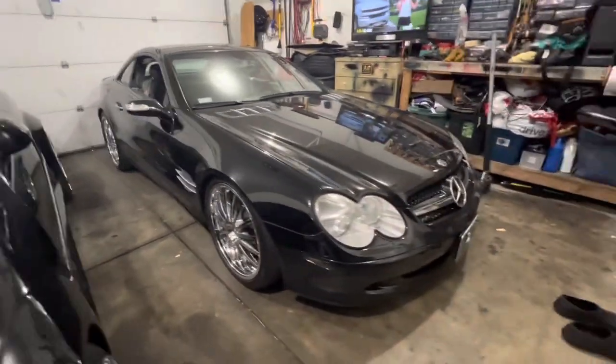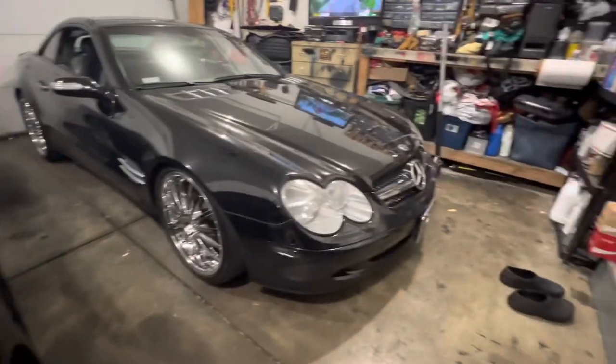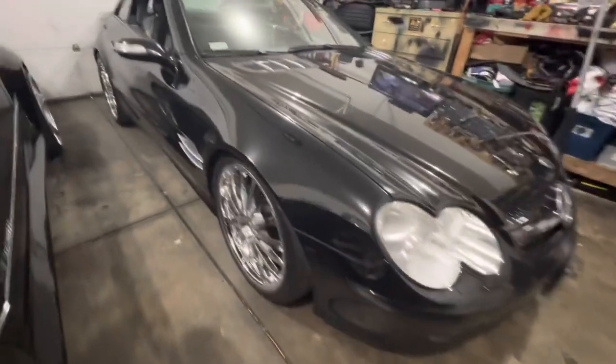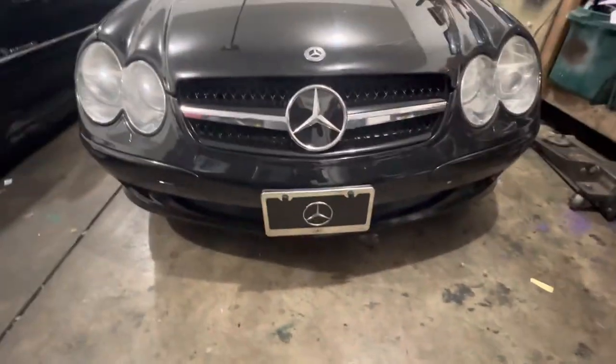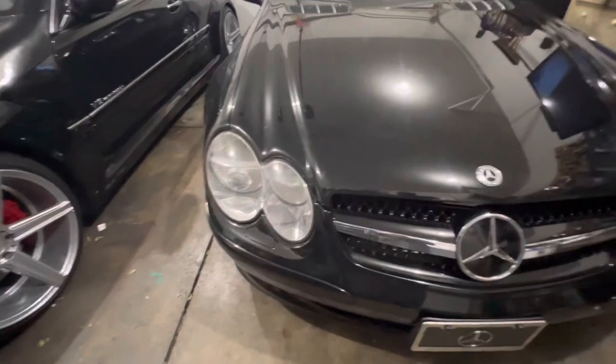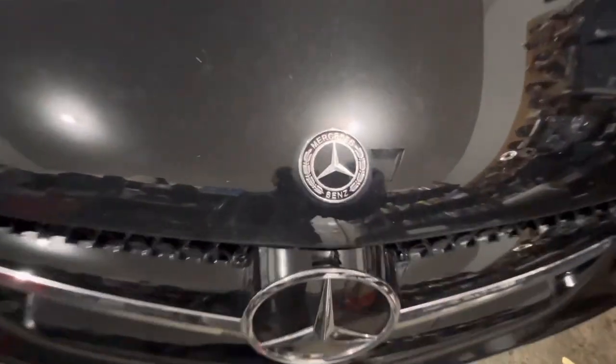This is beautiful. I can't wait to get this thing lifted correctly and dialed in with the Silvers Neomax adjustable coilovers. He really has a lot of nice stuff done to this car. Look at the grill. The grill looks fantastic. Nice front license plate. Headlights look nice and clear. I like the emblem right there.